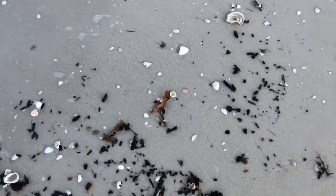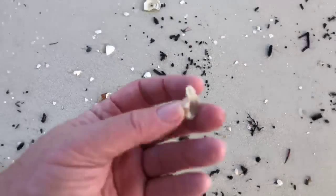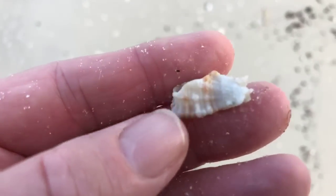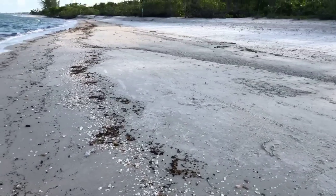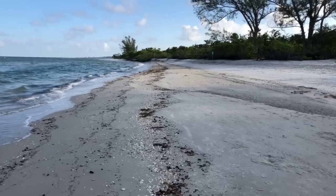There's a piece of a murex, it looks like. A piece of a little apple murex. Come on, I want to find the whole murex shell. It's just a piece of an apple murex right there. Gorgeous, absolutely gorgeous morning here.